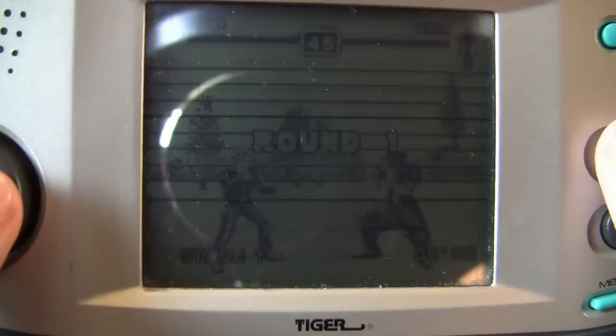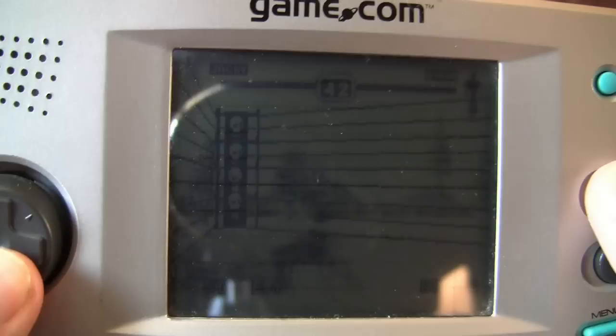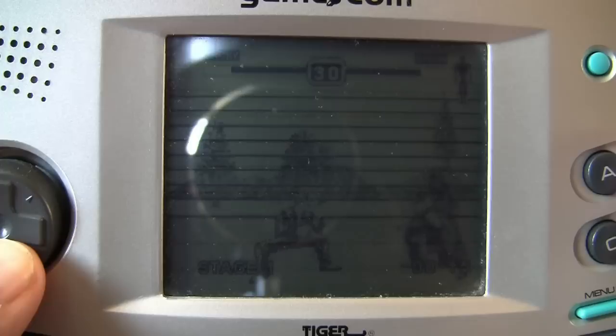Looks pretty good so far. Okay, they're moving and blurring. That's not so good. Now, you know how fighting games have moves? Not this one! Basically, you have a basic punch and kick and a flying kick, and you can sort of crouch and hit. And that's pretty much it.